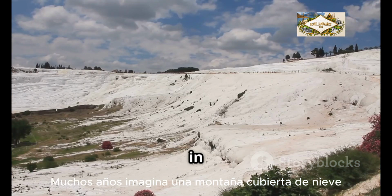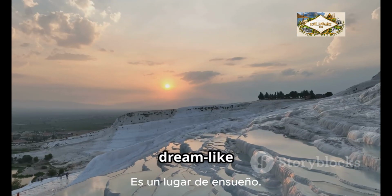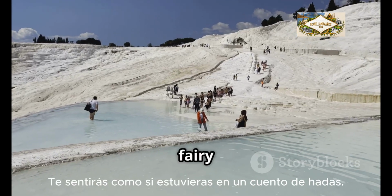Imagine a mountain covered in snow. But it is not snow, it is white stone. It is a dreamlike place. You will feel like you are in a fairy tale.